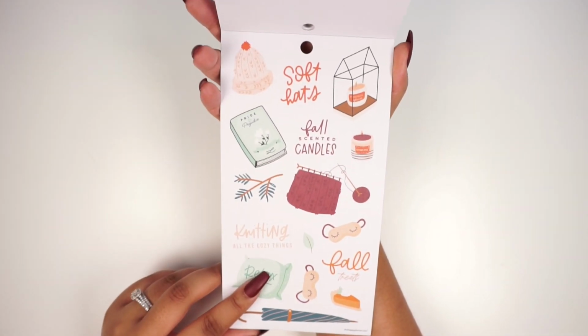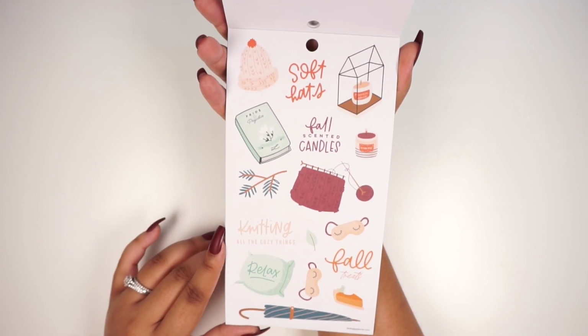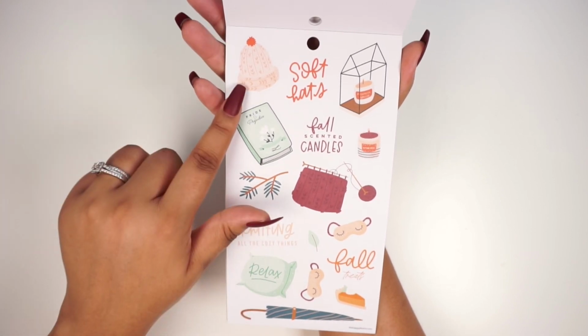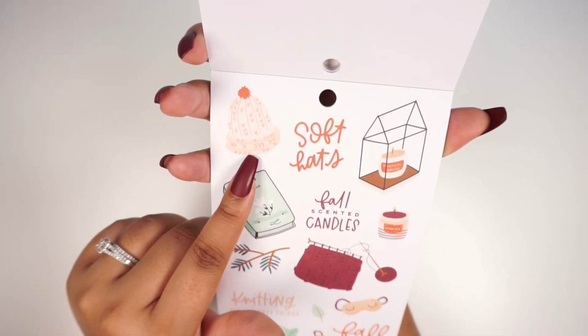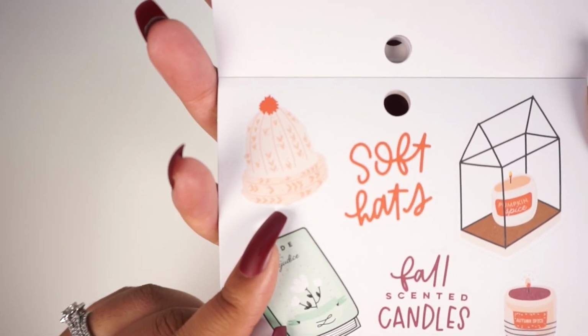Oh, I think I died when I watched the flip through and saw this page. I forgot about it. Look at all these illustrations. I love this page. We have that toboggan here. The little sweater patterns kind of look like hearts, and I think it looks so cute. I hope you guys see that well. Super cute.